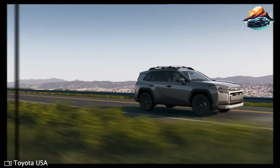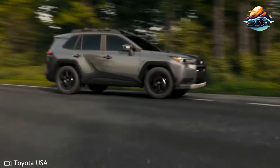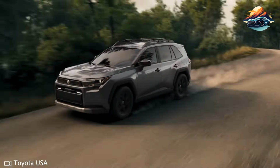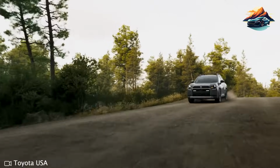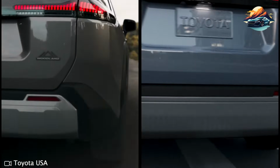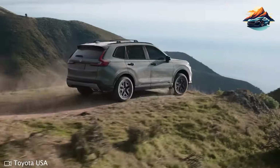Now, the new plug-in hybrid variant takes things to a different level. Toyota says it delivers up to 50 miles of electric-only range, and once the gas engine kicks in, you still get over 300 total system horsepower. That's huge for daily commuters who can drive electric during the week and use gas on longer trips.